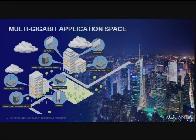So, the multi-gigabit application space. The only reason I'm showing you this is that I remember I had an instructor back in 1989 at UC Santa Cruz Extension. I was taking classes for Ethernet.